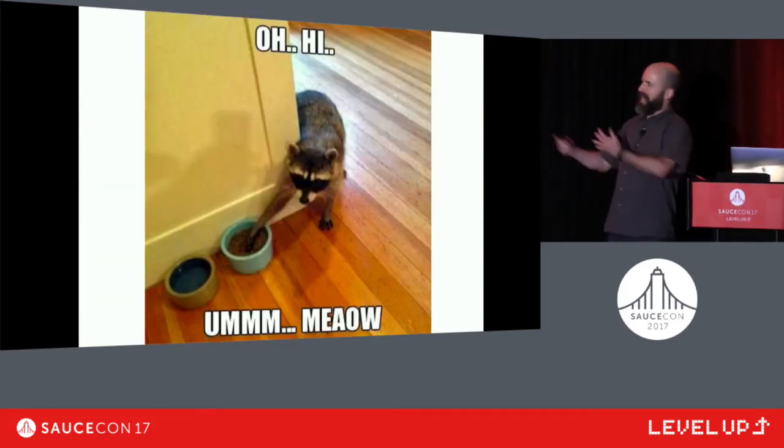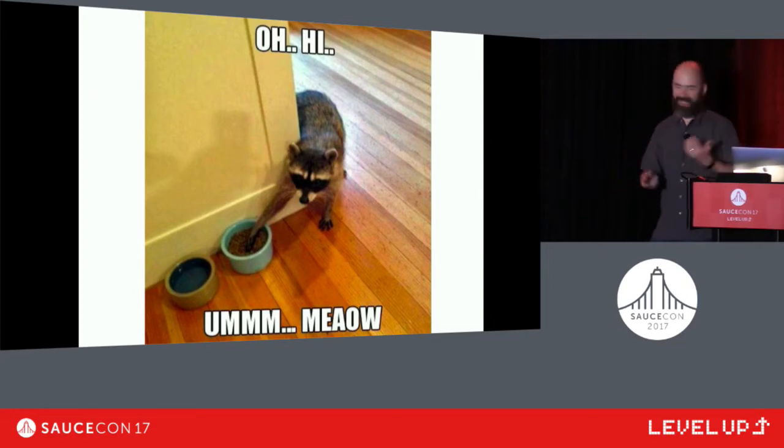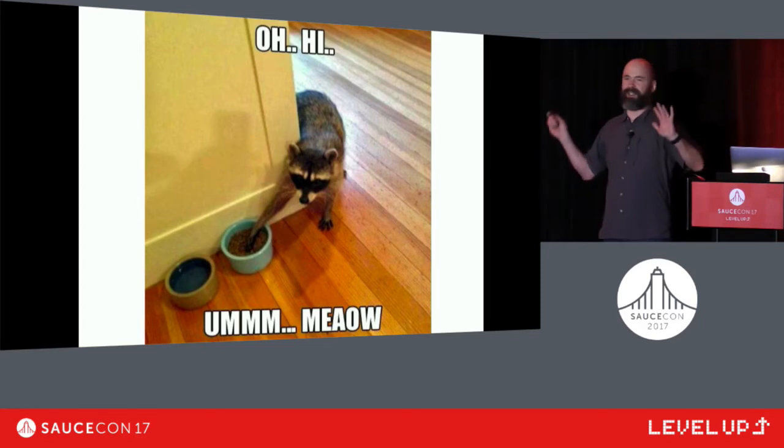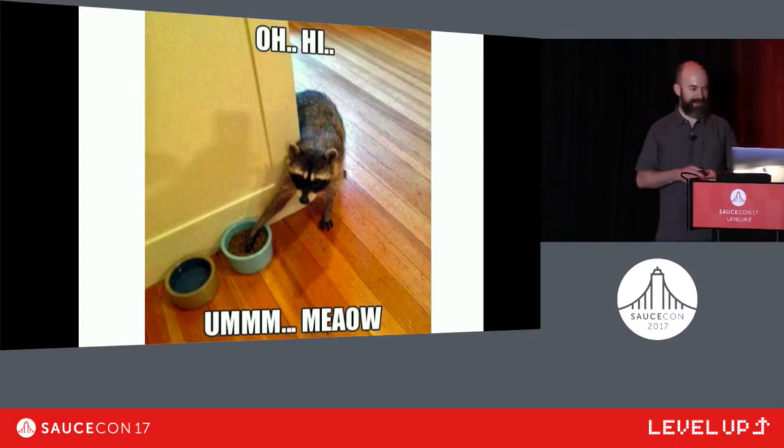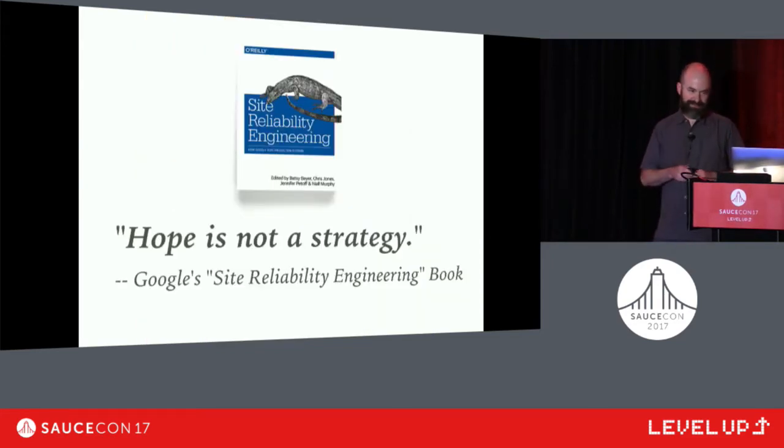And let's say that this cat food here is your company's sensitive payroll system, and you're like, only the cat has access to this. Like, no, there's no way a raccoon would even know where to go. But look, there it is, right? So what do we do about this?